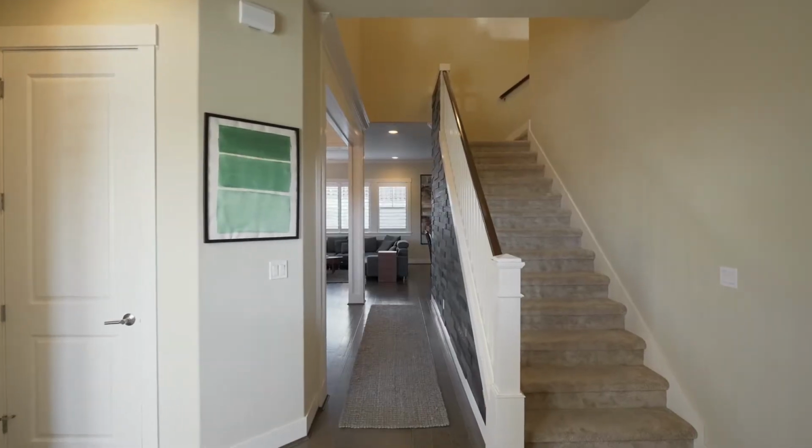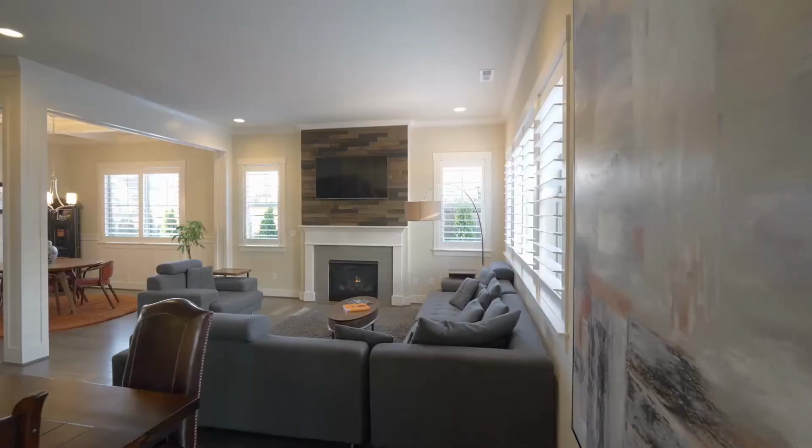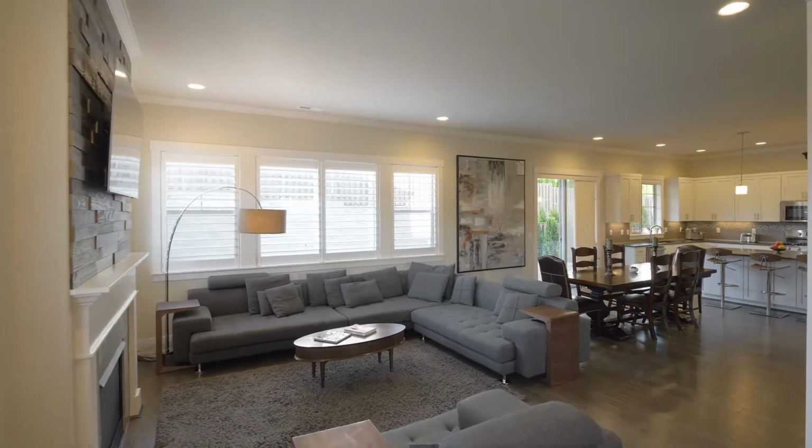Heading inside, discover a thoughtfully designed interior with hardwood floors, high ceilings, a gas fireplace, and upscale finishes throughout.